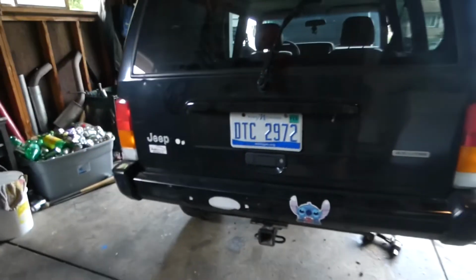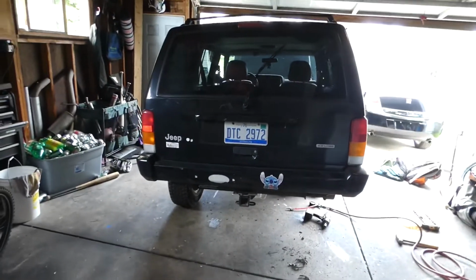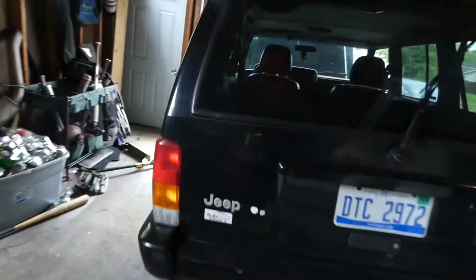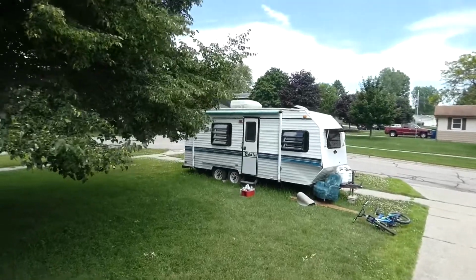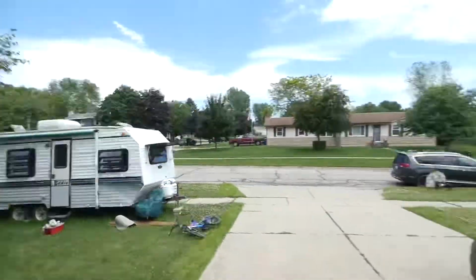I gotta sell this thing so I can pay my house payment here. So I'm gonna get busy. I gotta run. Brittany needs to go get some more paint for the camper. Her project's coming along. I'll show you that here in a little bit.